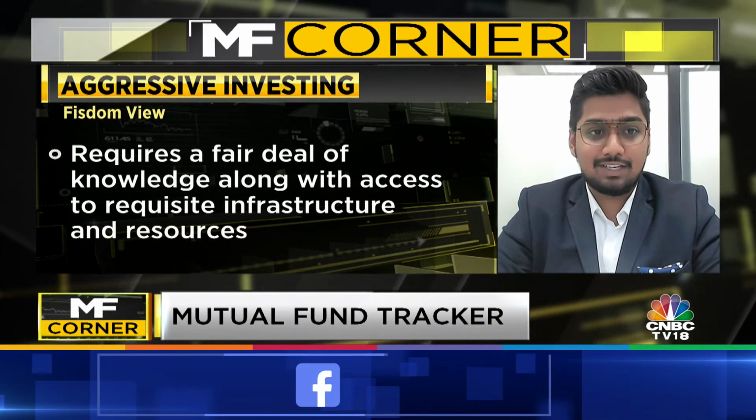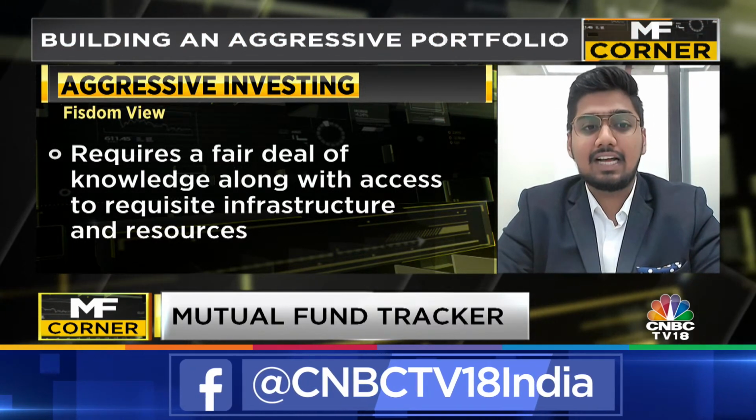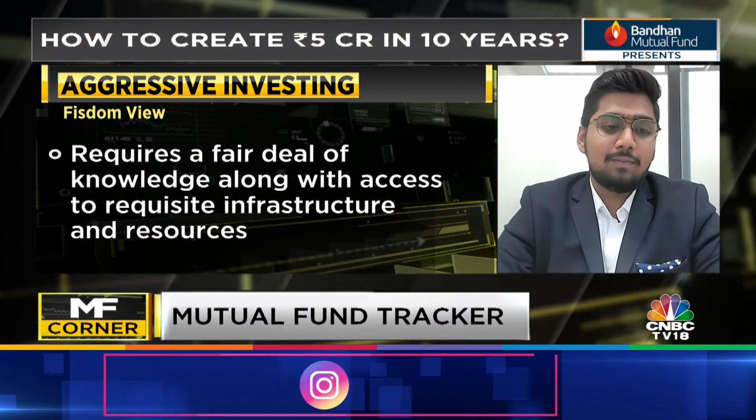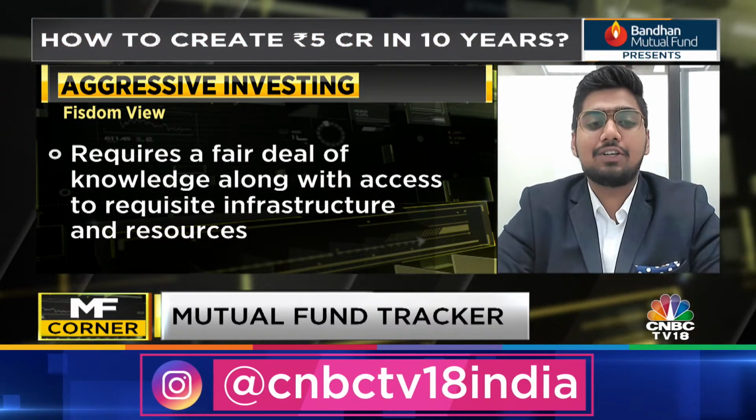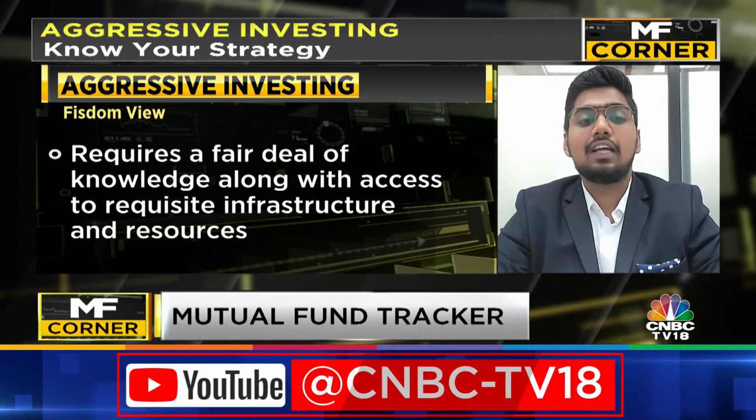That will give you disproportionate returns. And secondly, is sizing of your bets, right? So once you have built conviction, it is important that you size your bets accordingly. So even within the broader asset allocation framework, even within the broader instrument selection, there could be certain plays where you have a whole lot of conviction.